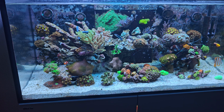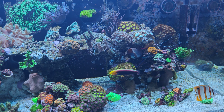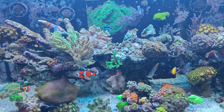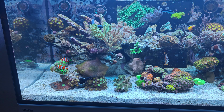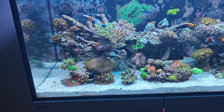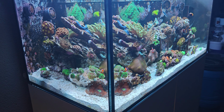Another thing that has changed is my reefscape. If you've seen my previous videos, you'll notice that this part of the tank has remained mainly the same. Not a lot has changed here, but on this side quite a lot has changed. I took out all of these rocks on the left side, this whole area right here, just to catch the Pygoplites and the fox face. So I had some space to move around with a couple of fishing nets to get them out.